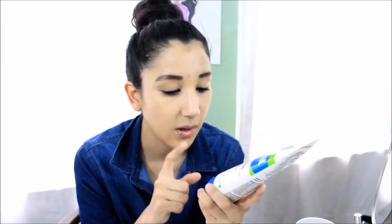I've been using this now for about 2 years, and I've noticed a huge difference in my skin. What I also like about it is it's not a very heavy lotion, and it doesn't feel too oily as well, so that's another thing that I like about this. And it's also fragrance free, which to me is a huge deal. So definitely this is something that has helped my eyebrows and has improved them somewhat.